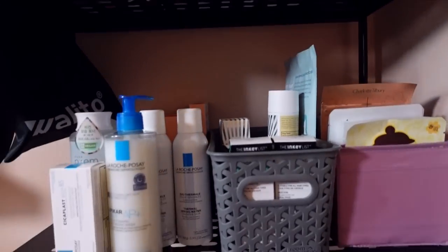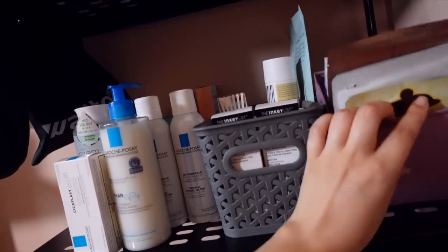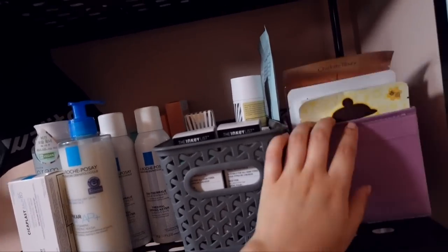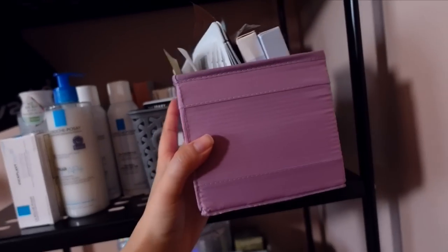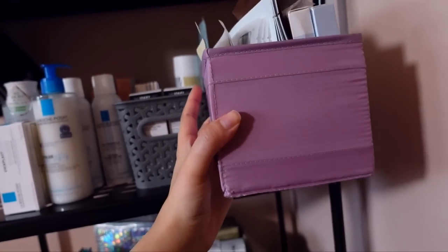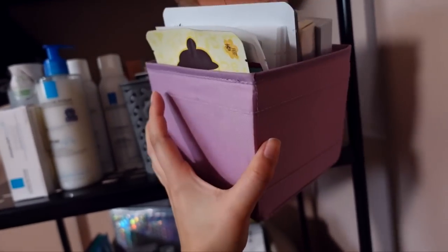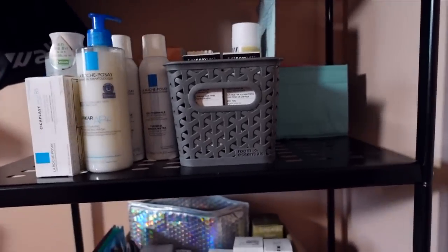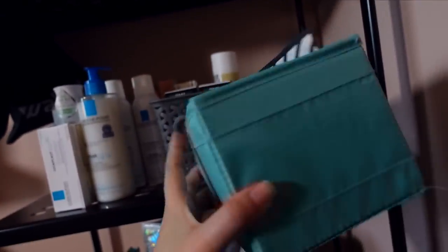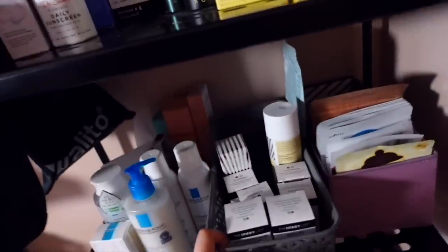The next shelf down is a little bit miscellaneous, really, but I have a back stock of sheet masks. These little containers here, I have a ton of these, and these are actually drawer organizers that I got from IKEA. They come in a pack. They have a bunch of different sizes, but I use them all over my house, and they are fantastic for skincare storage. This basket here is just hair care product.